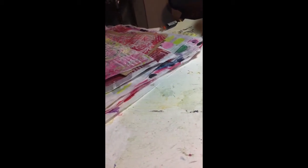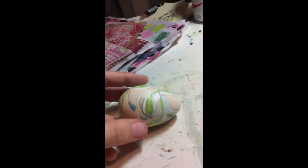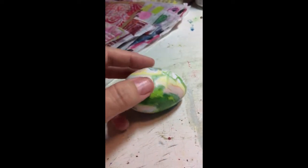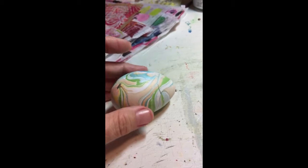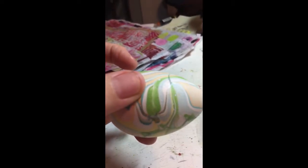But oh my gosh, some of them, look at this. Look at that. These are like fake eggs I bought at Walmart for $2 for 24 or something. Look at that. How awesome is that?